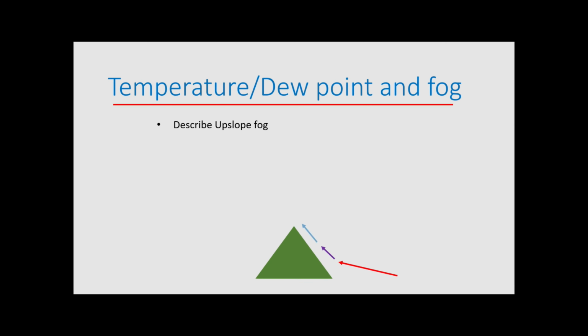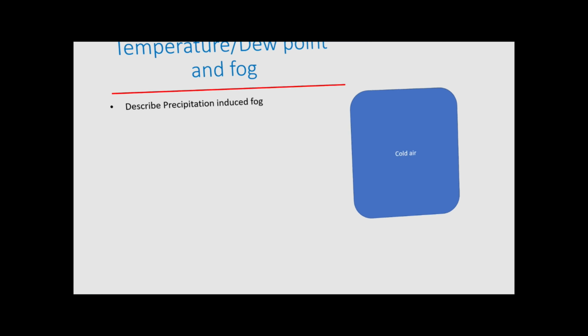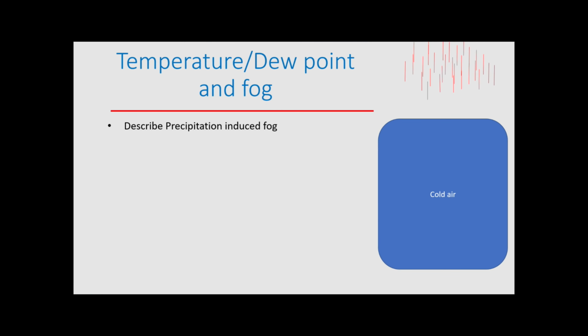So describe upslope fog. That's when warm, moist air is being cooled as it's pushed up sloping terrain. And now describe precipitation-induced fog.